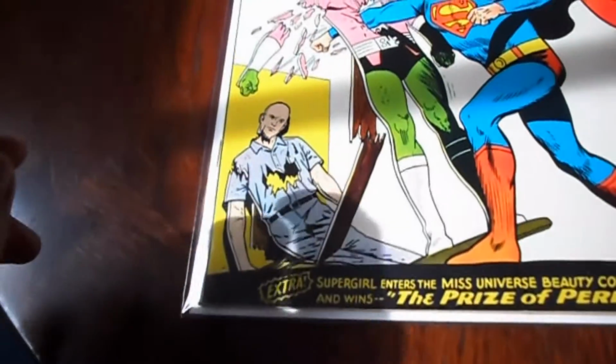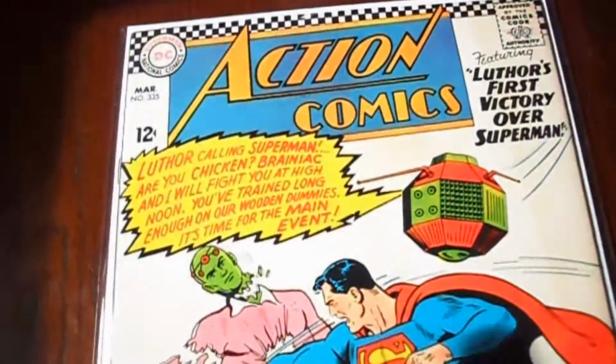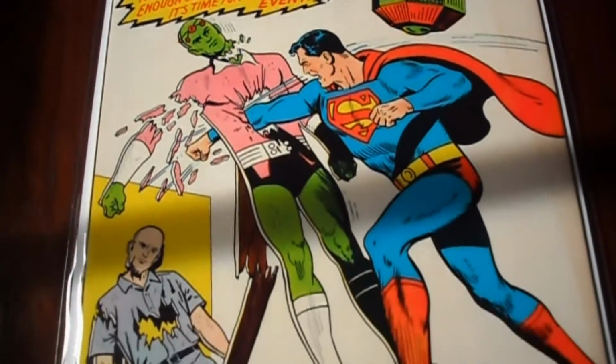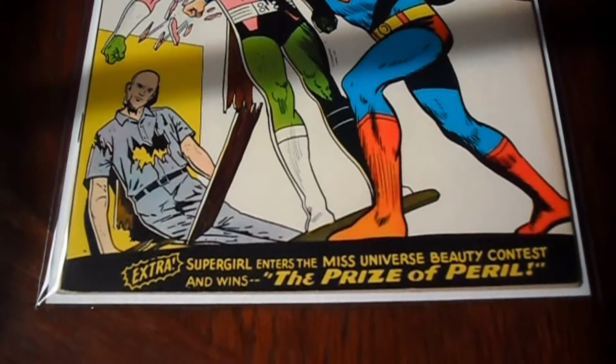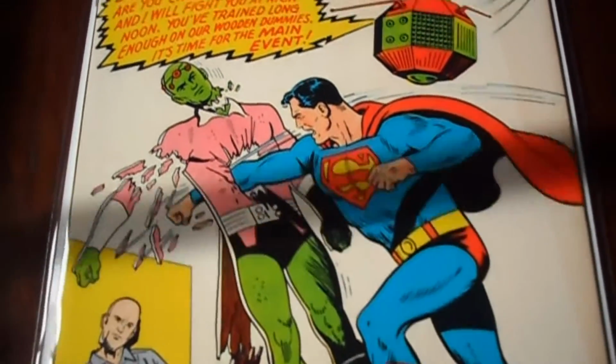Okay, here's the one. But these are presentable. They're presentable for low grades, yeah. That's what I like. 335. I think this one's much nicer. Wow, that's before these. Yeah. I think we got all these in about a few weeks' time. That's awesome. Holy cow. I forgot about that. This one's an 8. Luthor and Brainiac. Set that there.